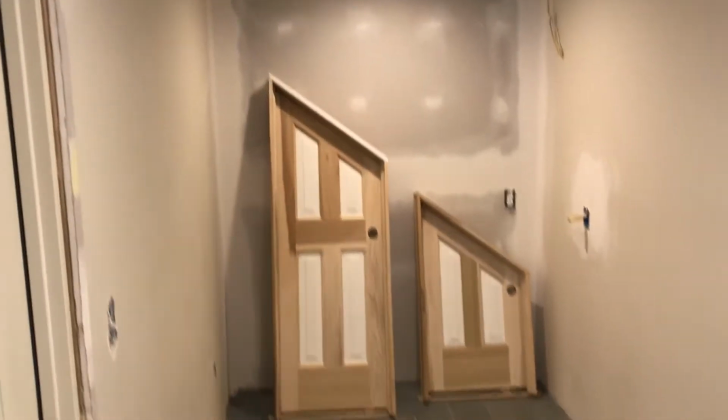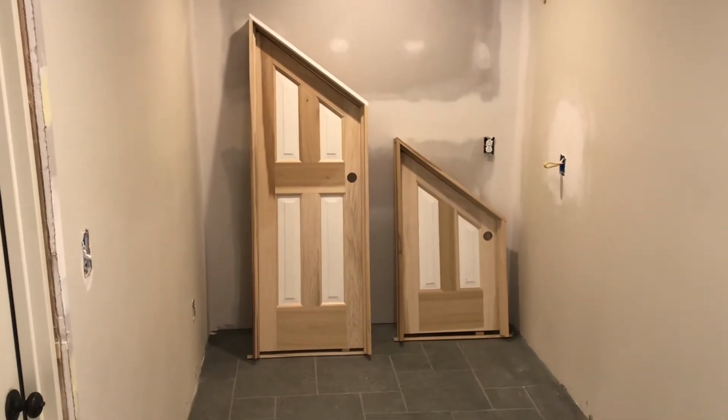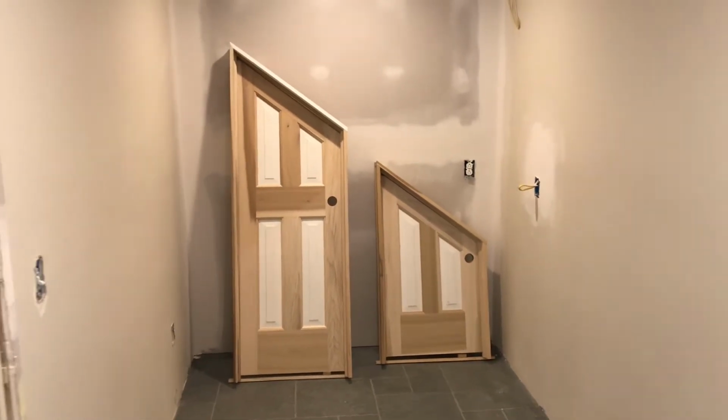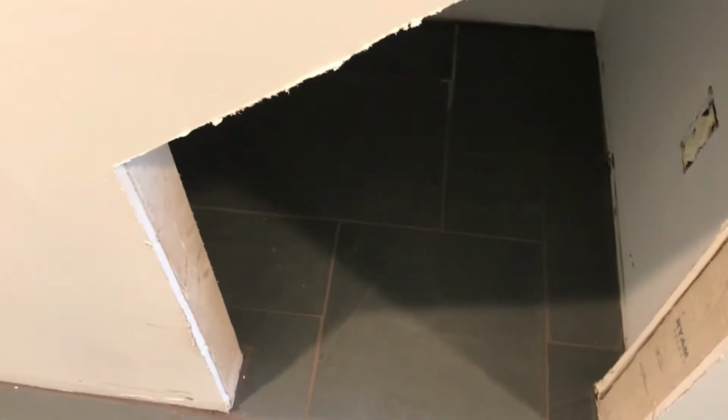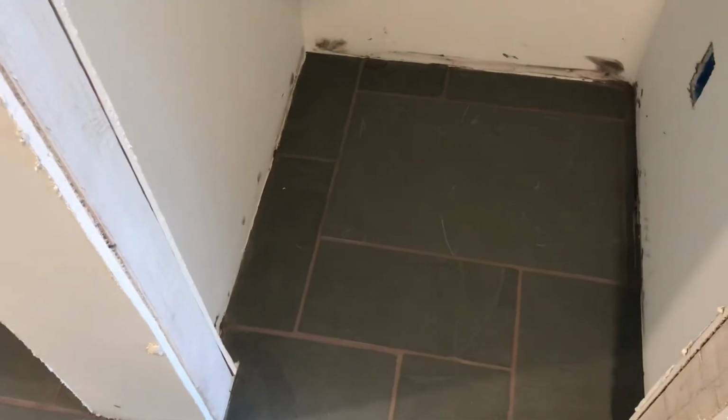And then you can see a couple of our doors there. We had those custom made by a local outfit called Quality Woods, and those are actually going to be fitted in these little cubbies, these little closets under the stairs, which were so fun to install tile in. I tell you what, they look really great. So we are excited to get all these doors up and everything else.